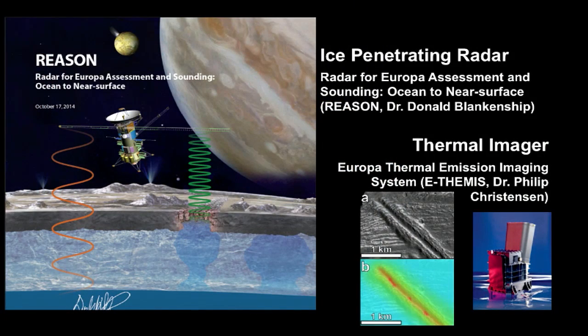As John mentioned, we think Europa has a very young surface because there aren't a lot of craters on the surface. And if it's young, that means it must be very active. Something is causing that surface to renew itself. The next two instruments help us investigate that activity. Something is causing the surface of Europa to turn over, to generate new surface. What the ice-penetrating radar on the left here does is allow us to see underneath the surface of Europa. We can actually probe it in 3 dimensions.